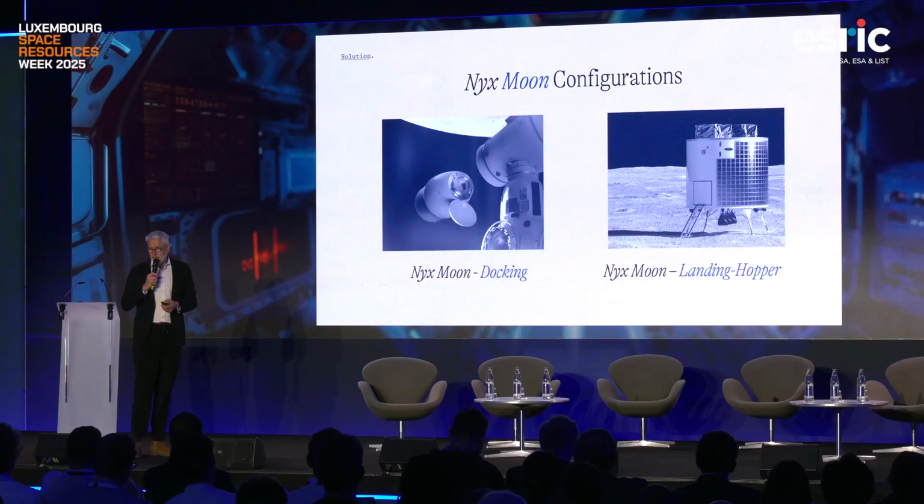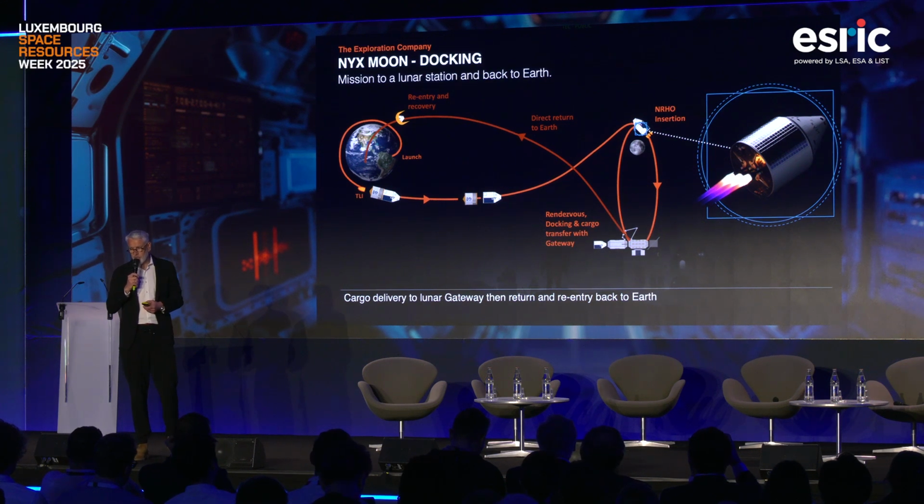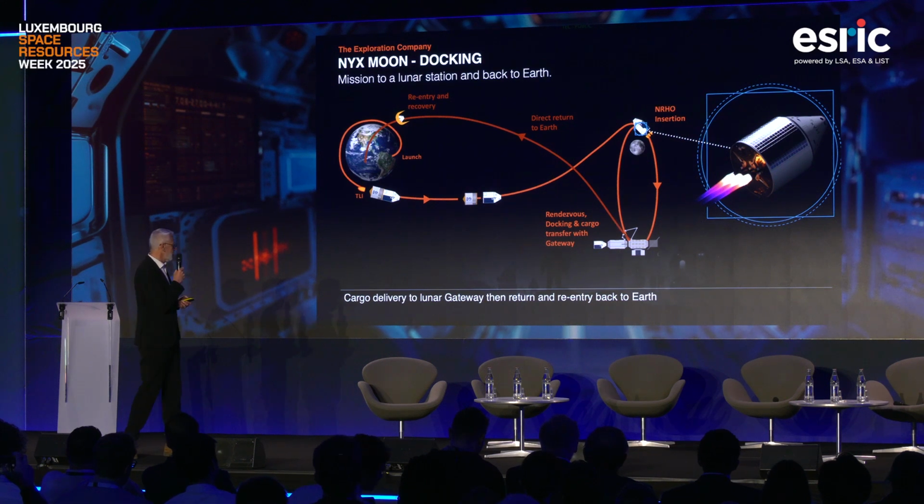Of course, we have in addition other specificities. So, for example, on Nix Moon docking, we imagine that this cargo could deliver things to the gateway, the lunar gateway, and after that re-enter back to Earth.